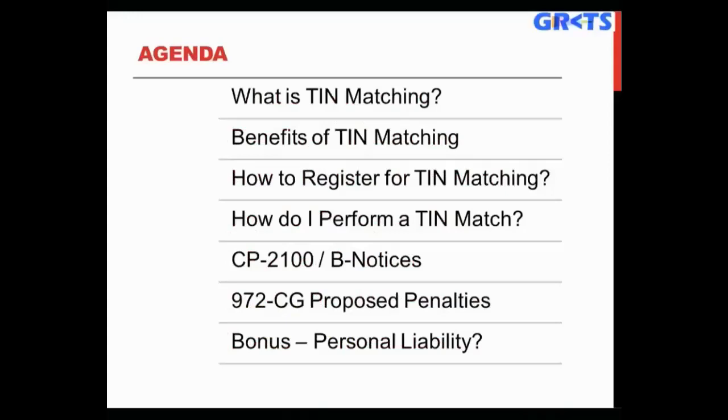The 972CG topic is our third topic. If you get to the point where you actually receive a CP 2100, the IRS is probably going to keep tabs and they're probably going to send you a bill for failure to comply. We're going to talk about trying to mitigate that bill and use what we call the reasonable cause regulations to demonstrate why we should not have to pay the penalty.